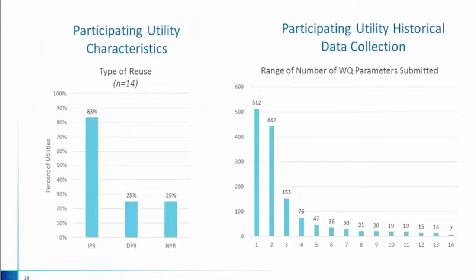As part of the project, we're collaborating with 14 utilities that are located both within the U.S. and actually internationally as well. The majority of the utilities we're working with practice planned IPR, and several others practice de facto IPR, as well as direct potable reuse or non-potable reuse, or some combination thereof. So the graph here shown on the right is a summary of the different types of utilities that are participating in the project. We surveyed these facilities to see what standards of practice people use for monitoring for each different treatment train used in their process.